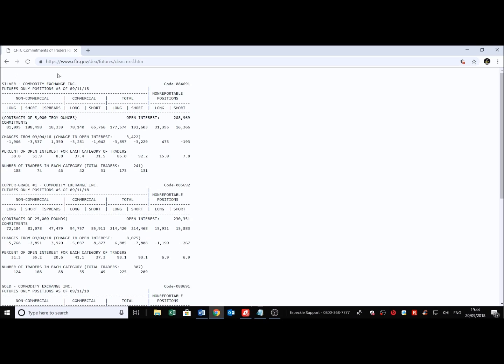As you can see, this report is as of the 11th of September 2018, and we're looking specifically at this moment at silver. And you can see the three main headings: non-commercial, who are the large speculators; commercial, which are essentially the manufacturers or producers; and the non-reportable positions, who tend to be the individual investors. And as you can see, we have long and short under each heading.